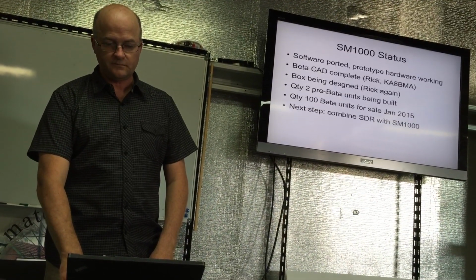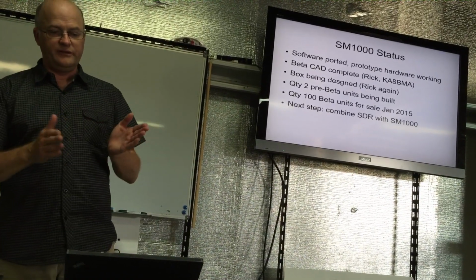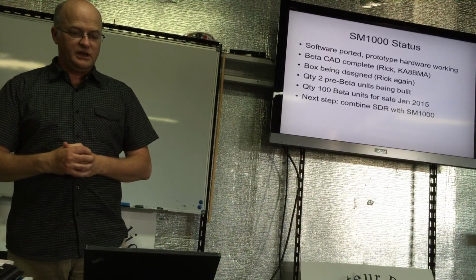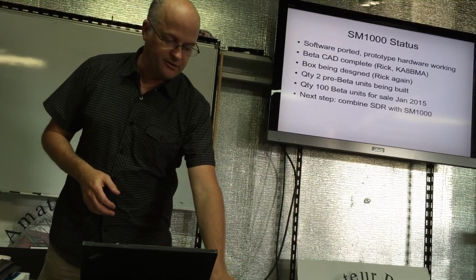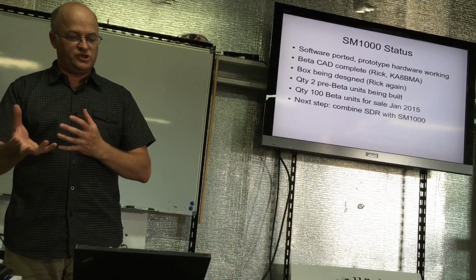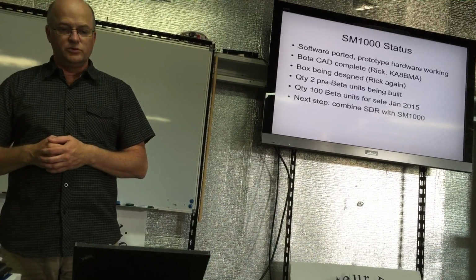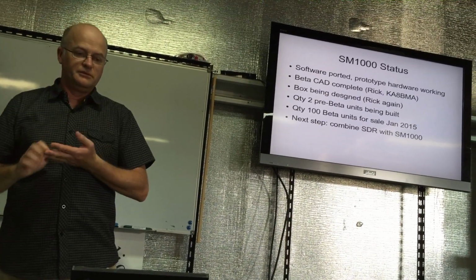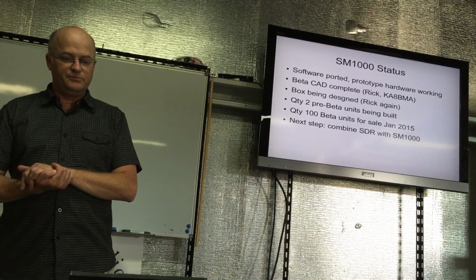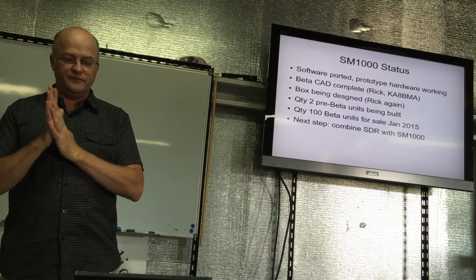So the status: we've ported the FreeDV software, got it running, transmit and receive. If you look at the website there are blog posts of it running and decoding signals. We've just completed the prototype, there's a bunch of little changes on that, and we've also made some changes to make manufacture cheaper. So the Chinese guys will say, can we use this part rather than this part? And we'll look at it and say, okay, but it means we need to change the footprint. So a bunch of little changes. They've all been done. Right at the moment, we're having a couple of beta units manufactured. Should get those within 2 weeks. I'll test them out and then push the button for the first run of 100.